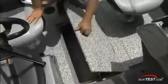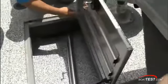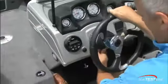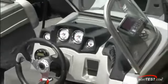This locking hatch between the cockpit seats opens a large insole locker. It opens on a gas strut and it's reinforced with aluminum supports so it won't sag when someone walks on it. At the helm, the Targa V20 WT has hydraulic steering and a tilt wheel. The instrument panel puts the gauges in a good line of sight, and the black finish should reduce glare.